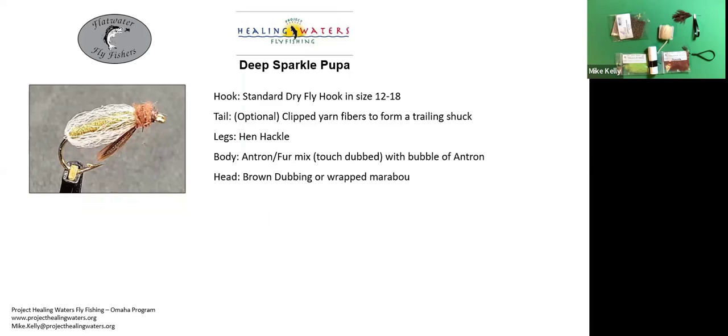And then he tested these flies, and he would say that he could watch a trout go a foot and a half to the left, a foot and a half to the right, selecting different insects. But when he put the finished sparkle pupa out there, they would come from several feet away to just nail that fly. And so that's something that really triggered them to say, this is definitely what I'm looking for, and definitely what I want to eat.